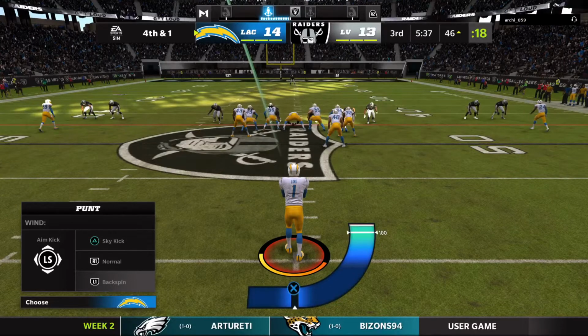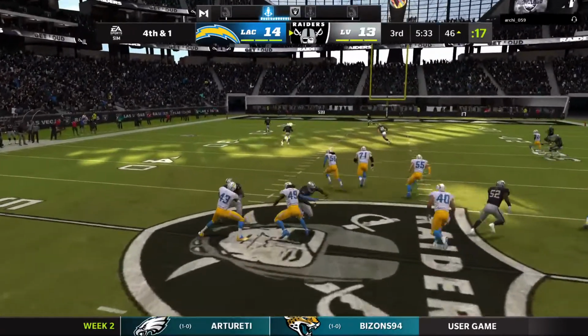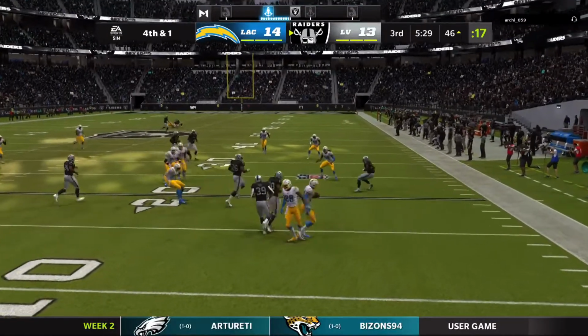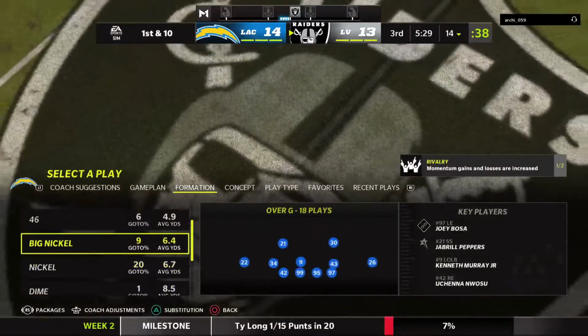Here's Ty Long now, as he should be able to pin him back deep here with his first punt. And just a single punt for him in the loss last week as he sends this one away. And this will be covered up. Pretty good result. It'll be down at the 14-yard line.